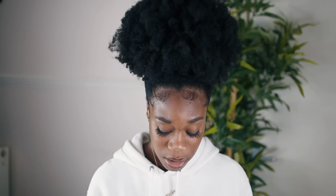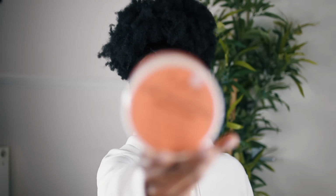I personally don't really like using leave-ins in my hair because, for number one, I do blow dry my hair most of the time, but I'm on a break with blow drying my hair. But I really do like these. I use these as substitute leave-ins. And this first one is the Shea Moisture Curl Enhancing Smoothie.